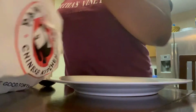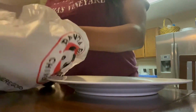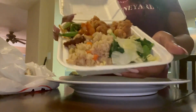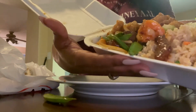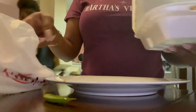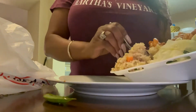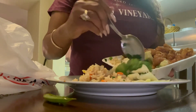We just got back from getting food, so I got me some Panda, and then the kids got Chick-fil-A. So, what I got? This is the shrimp and beef, and then the sesame chicken. I'm sorry, the orange chicken. Then I got the fried rice. And then the greens. The super greens.